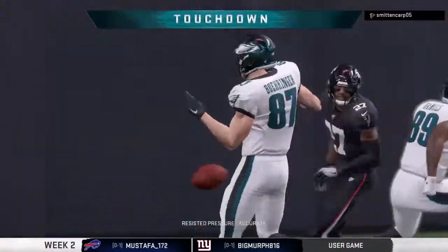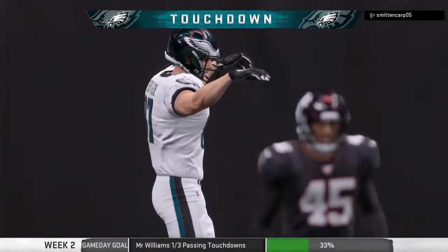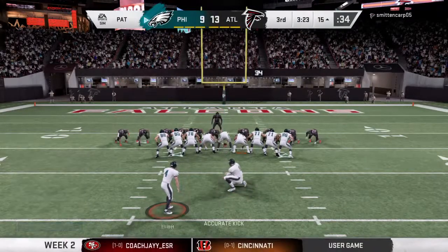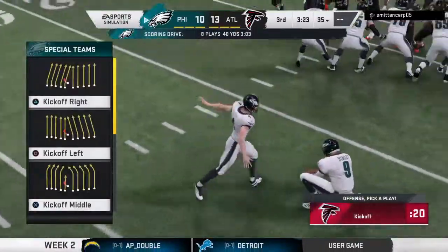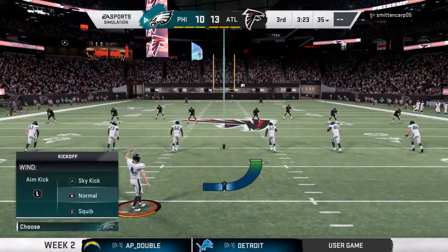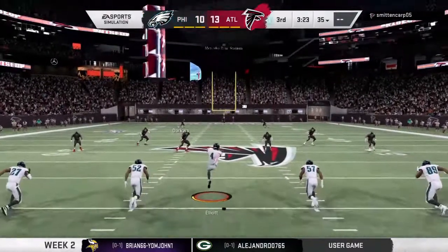And this is caught. Touchdown, Philadelphia. A 7-yard touchdown grab, as they are now just an extra point away from making this a 3-point game. Elliott good on the extra point, and the lead down to 3 at 13-10. Now after the touchdown, here's Elliott on to kick it away.